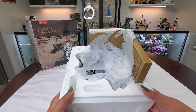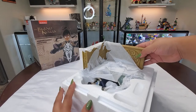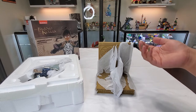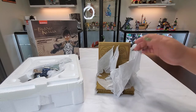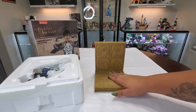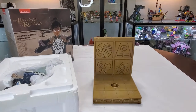Oh my goodness, this is heavy. This is actually pretty heavy. Here, let's take off the base first. I mean, I don't know what I expected. It's a bookend. They're supposed to be heavy, because they're supposed to be heavy enough for the books to support them. Oh, it's so nice. It is so freaking nice.